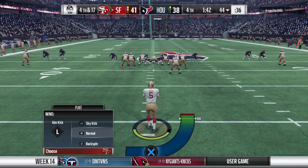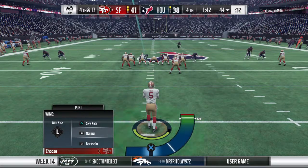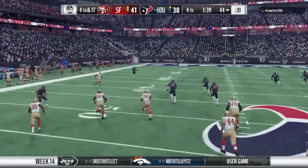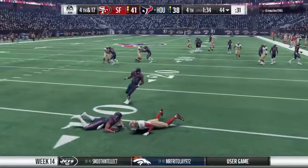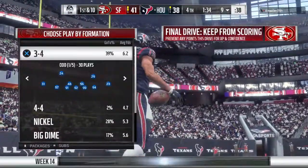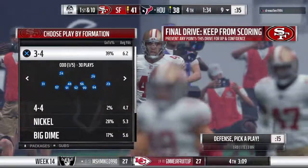He's on to punt for San Francisco. .46 on his first kick. This one in that neighborhood as well. He's going to go ahead and field it from the 3-yard line. 51 yards on the punt there. And the Texans are going to have the football with a 1st and 10 deep in their own territory.